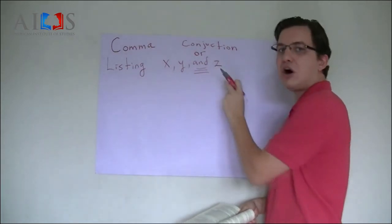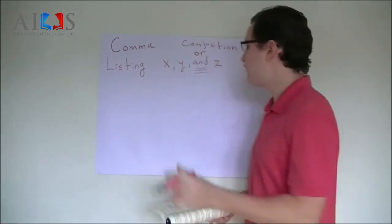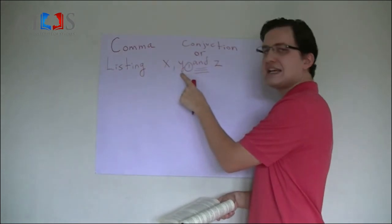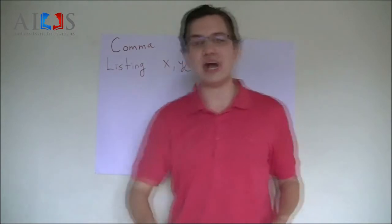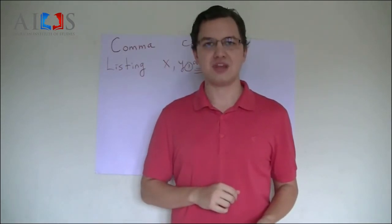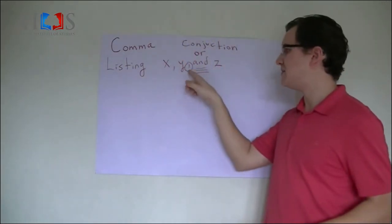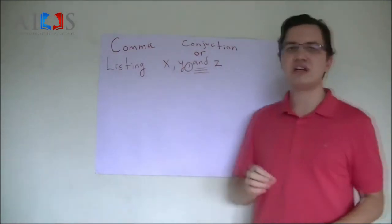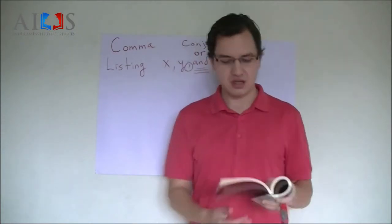before the last part. Now in British English, they often do not use this comma between the second to last and the last. But I'm teaching American English, and we always use a comma there. So if you're wondering, why is there sometimes a comma between the second to last and the last? It's because British and American English have different rules.